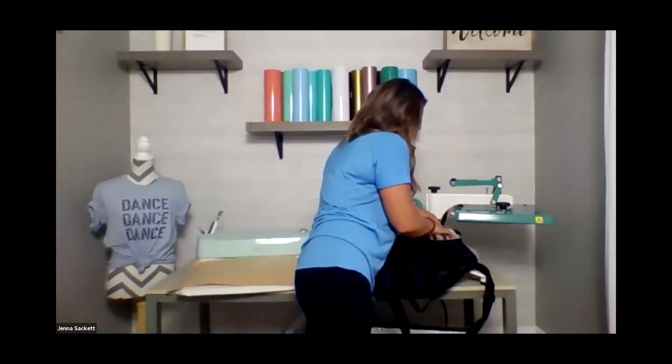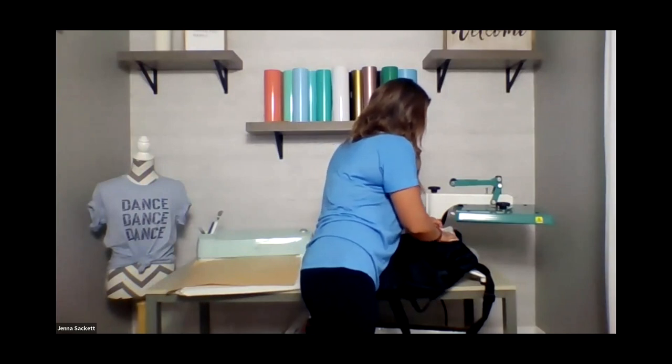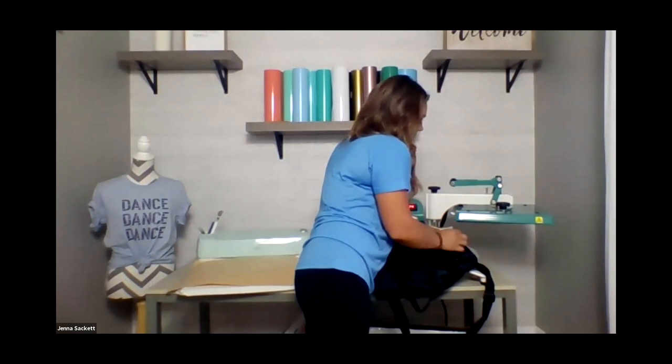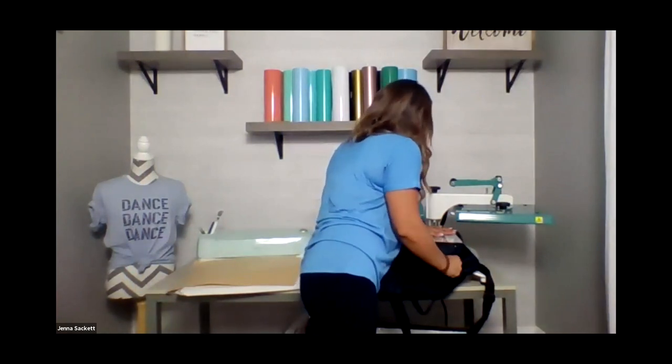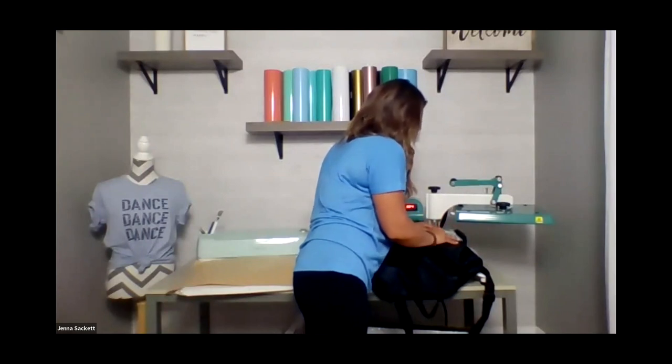While you're centering that, Jenna, for Soft Flock, is it available to order on a roll to cut in-house? Yes, it is. It is available on rolls.